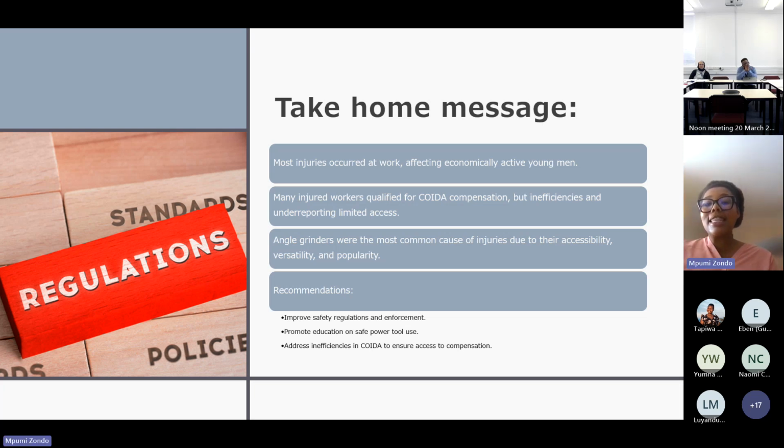In conclusion, this study highlights several critical findings about acute traumatic hand injuries caused by power tools in South Africa. The majority of these injuries occurred in the workplace, affecting economically active young men who often rely on their hands for their livelihood. Despite qualifying for compensation under the COIDA Act, many injured workers face challenges in accessing their entitled benefits, with underreporting and inefficiencies in the system shifting the burden onto the public healthcare sector.